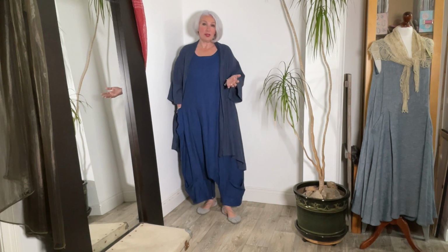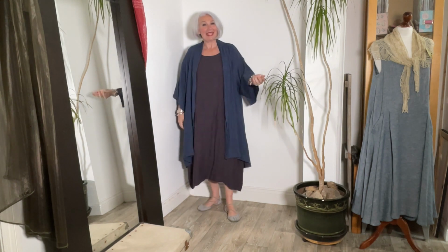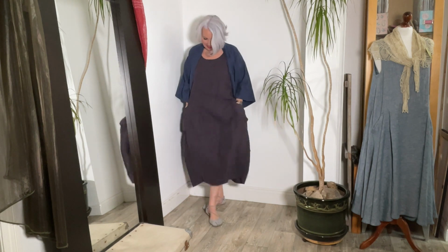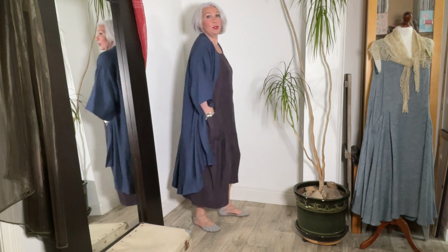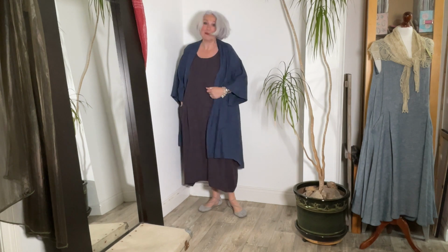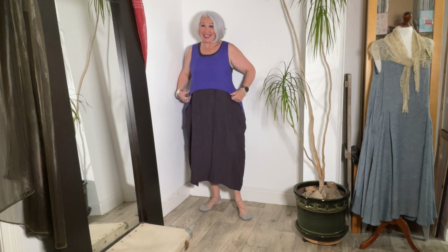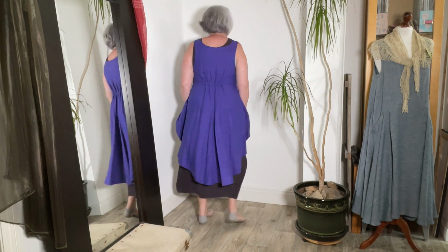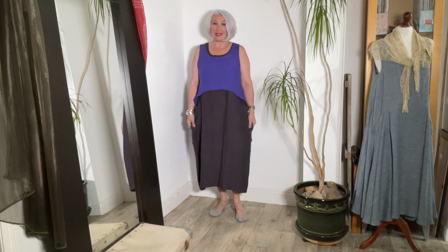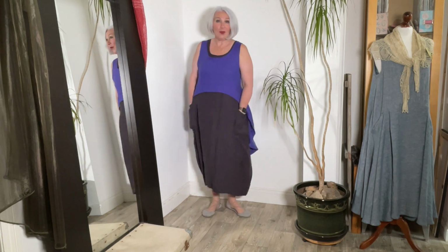So of course, after blues, where do we move? Into the purples. Let's do it. Keeping it muted before we go bright. This is the dark moth dress, a long one, and then with that beautiful muted blue duster in combination with it. Shall we go brighter? Okay. Brighter by degrees, starting with a violet tail smock. Only a little bit of it in the front, so not too bright. Still lots of the muted dark moth, but then a nice pop when I turn.